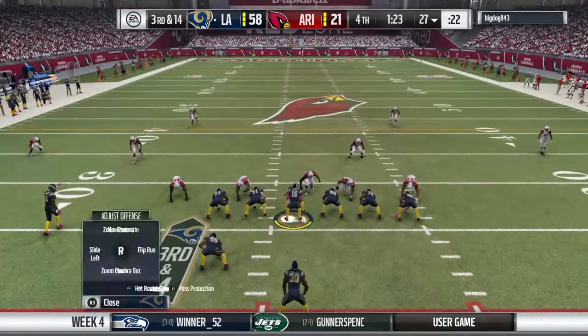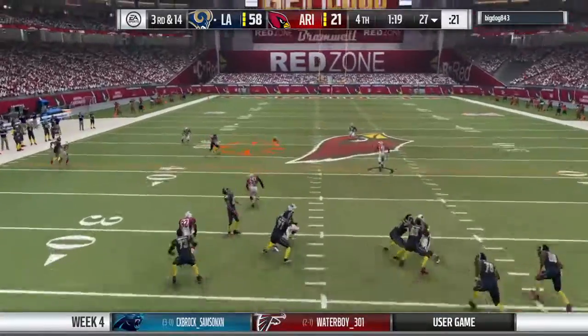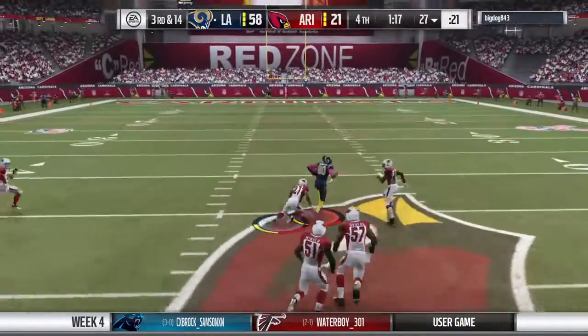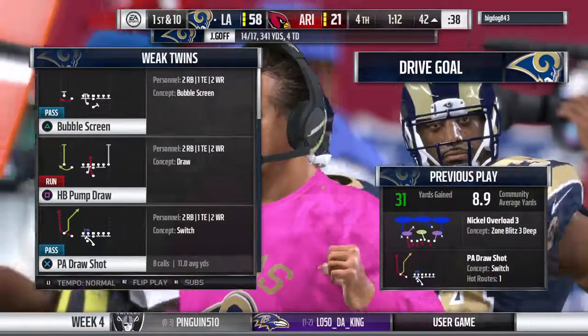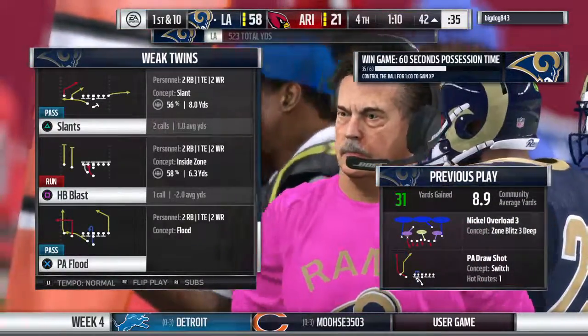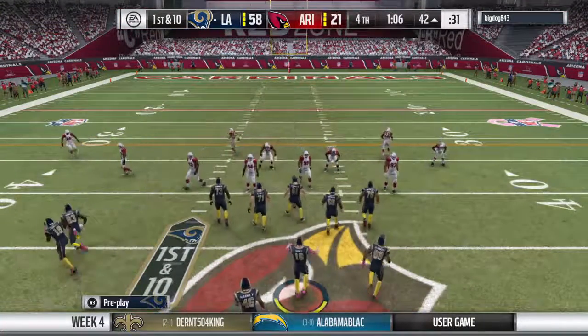And no press coverage here. They are backing off in the secondary. Now gone. Going down the middle, and it's complete. And he's brought down after a good gain. A big gain of 31 on third down. So after that big play, let's see if they can catch their defense maybe on their heels.